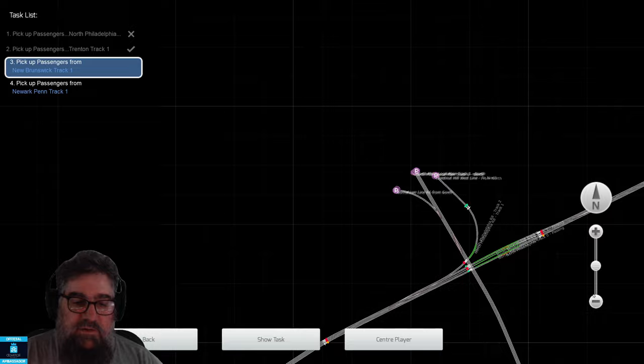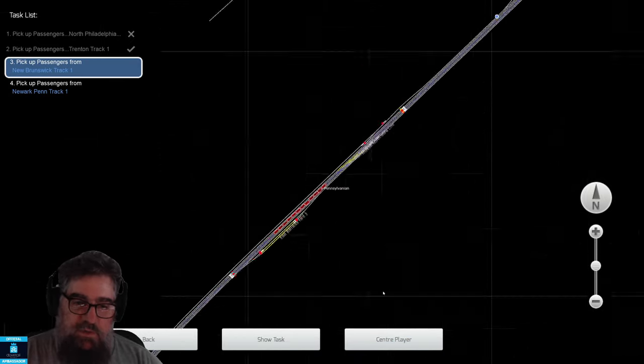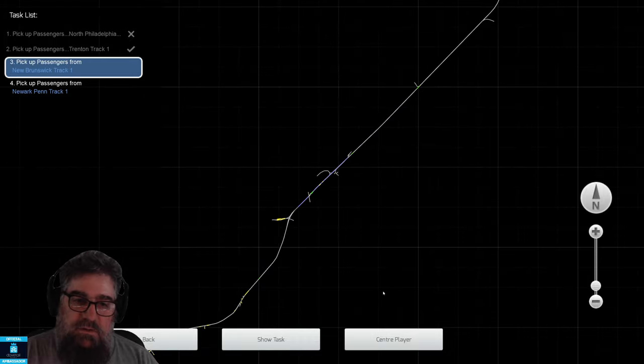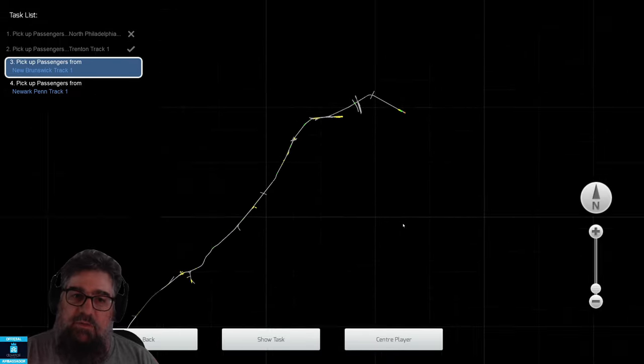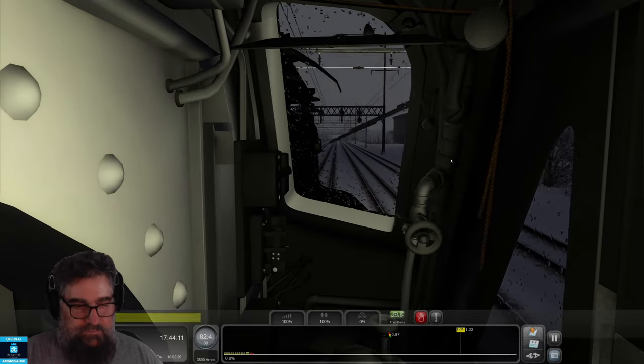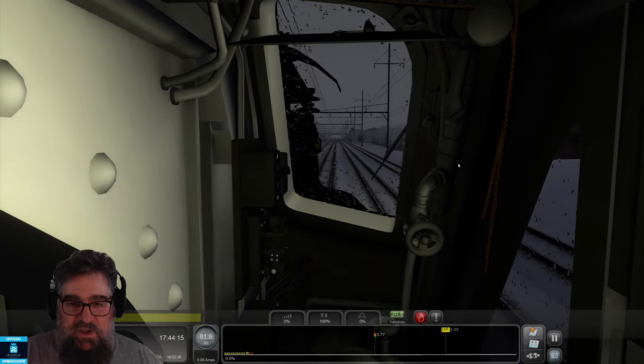Have a quick look at the map. Center us and zoom out a bit. So we've come along. Can't actually zoom out anymore, but I think we've come along about a third of the route. Oops. Being naughty again.